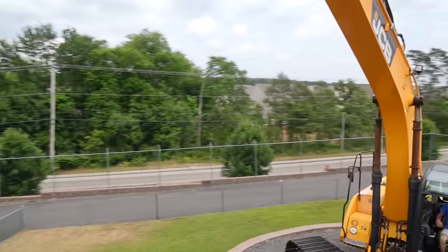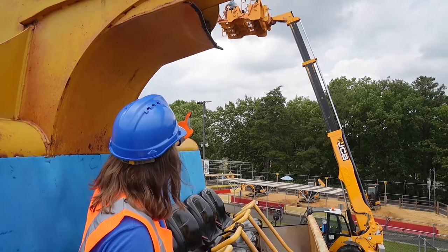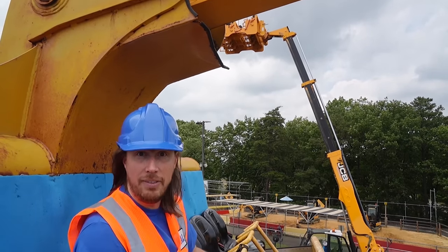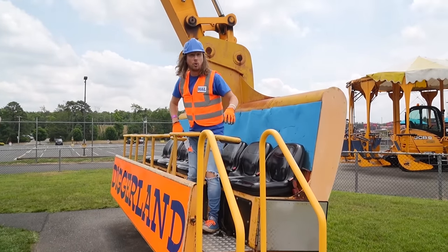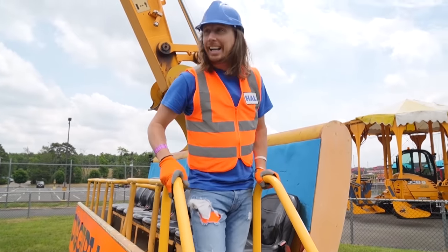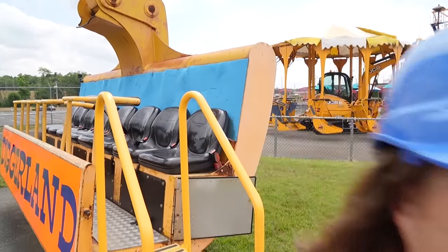Excavator is amazing. Wow, look at that one. Remember, we were way up there. You can see everything from up there. Wow. I can see why they call it the Spin Dizzy.